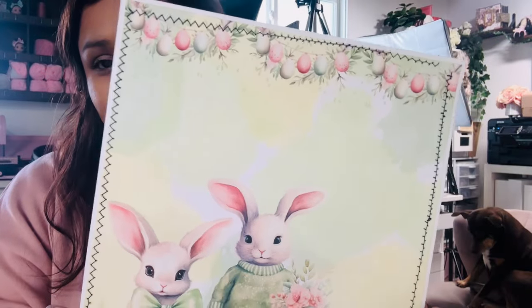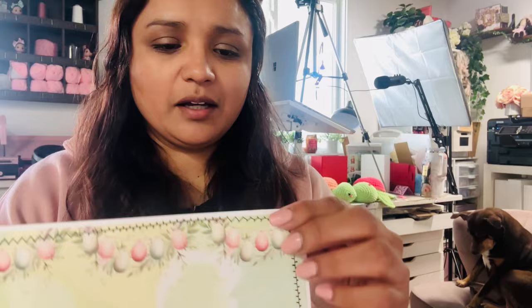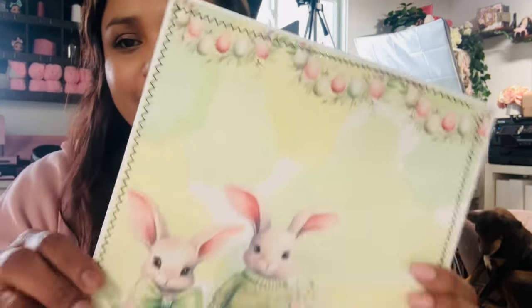How cute this turned out. So I do love the black. I should have gone a little bit farther here. I don't know what happened there, but this is super cute. So I'm going to continue with all the pages and then I'll show you how it looks at the end.